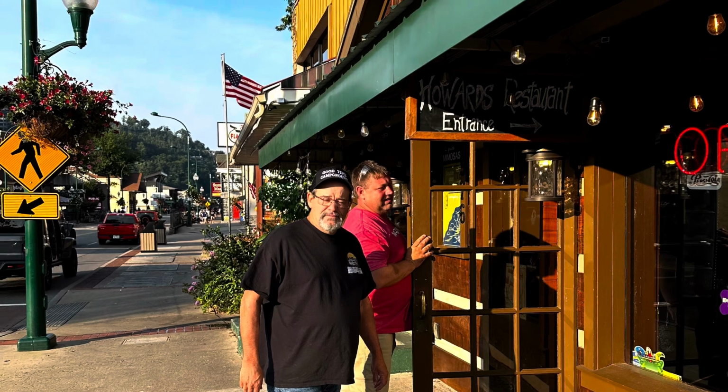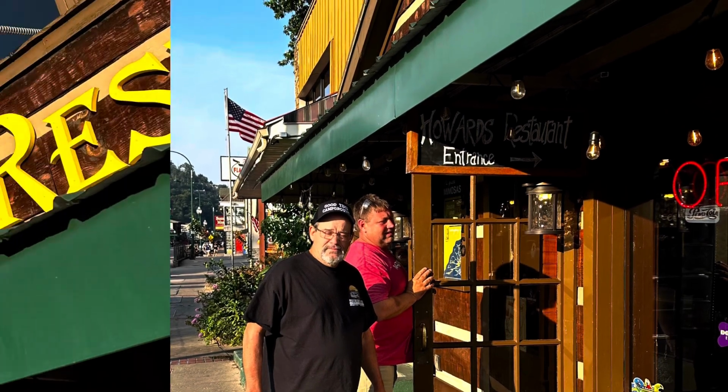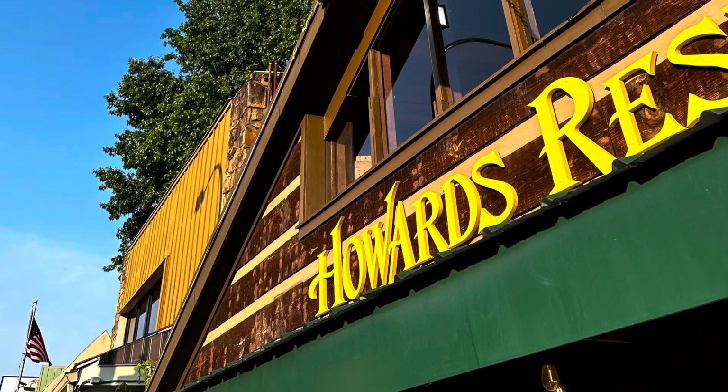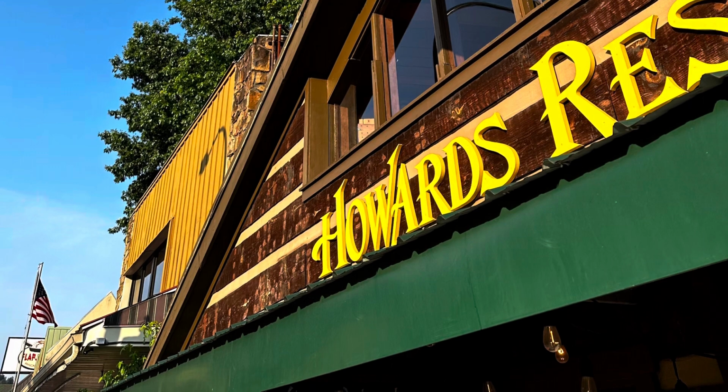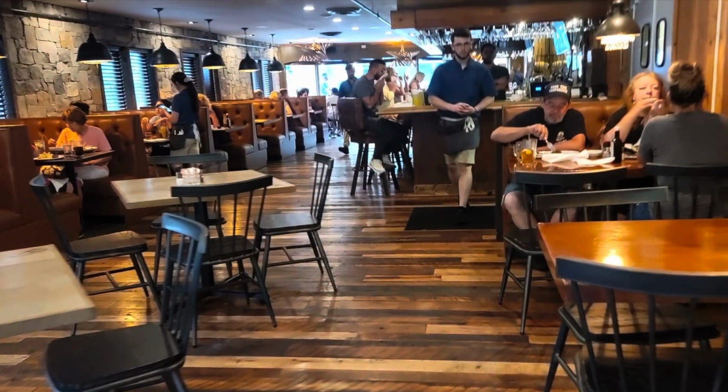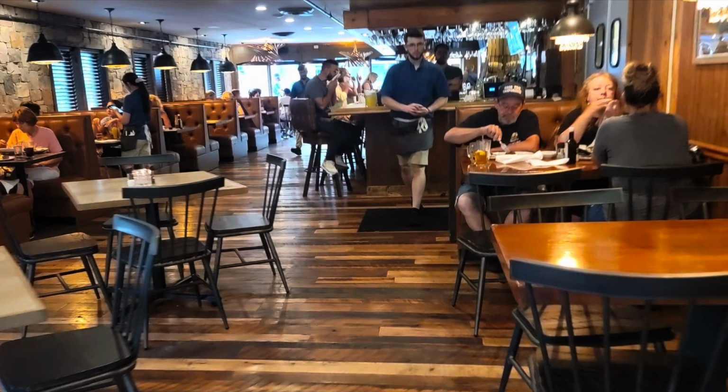We decided just to rest up the rest of the afternoon before going out to dinner at Howard's Restaurant. This is the oldest, I think, family-owned diner, or it's not a diner, it's a restaurant in Gatlinburg. The food was amazing. Believe it or not, hubby liked it better than the Peddler, which is saying a lot. The Peddler's food is delicious.